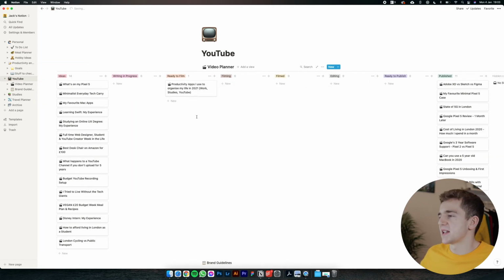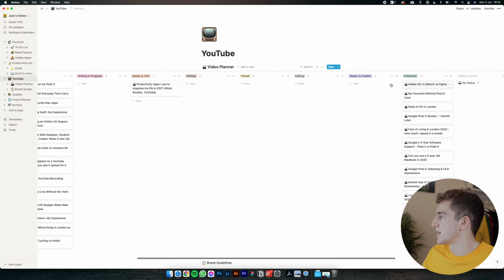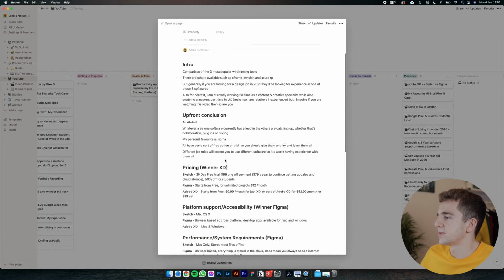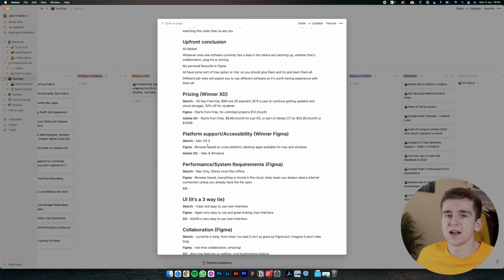But despite that, it does have some advantages of using it. Mainly if I'm not sure what I want to make a video on, I have this list of ideas that I can just refer to, and if I have any new ideas, I can just add it to the bottom. Also, each of these are individual pages, so inside each of these there's all my notes for the different videos. So my recent video about Adobe XD, Sketch and Figma has all the notes for the different sections, so I'll have that open on the side and I'll refer to that throughout the video.